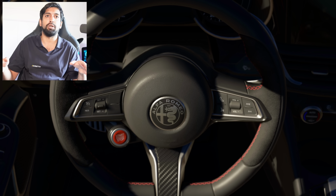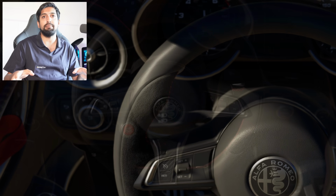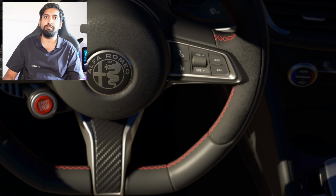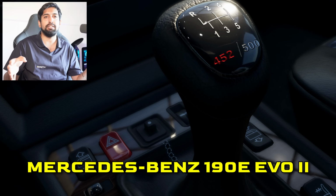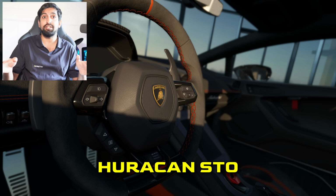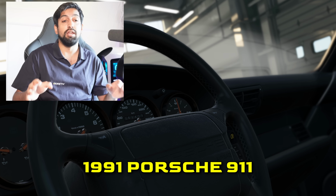These screenshots show off some of the most newly modelled interiors that will be featured in the game, such as the Alfa Romeo, which shows off a beautifully modelled steering wheel. We also have here the unmistakable gear stick of the Mercedes-Benz 190 Evo 2 and the Lamborghini Huracan STO and the 1991 Porsche 911. Let's be honest, these are some of the best looking interiors that I've ever seen in sim racing.